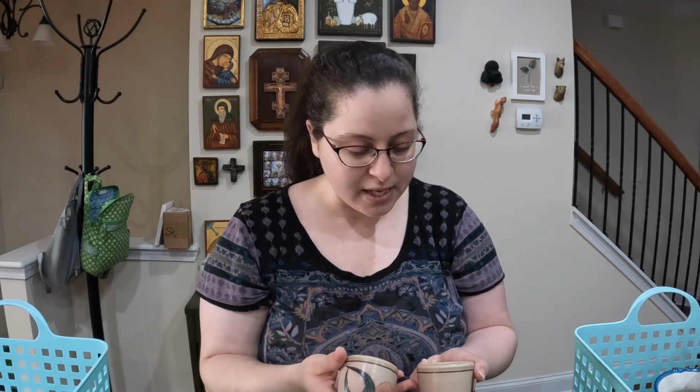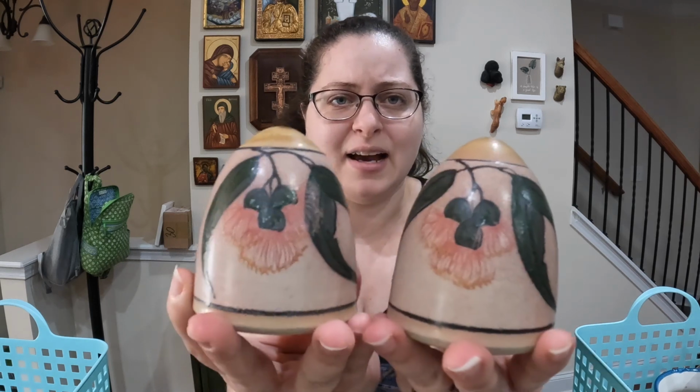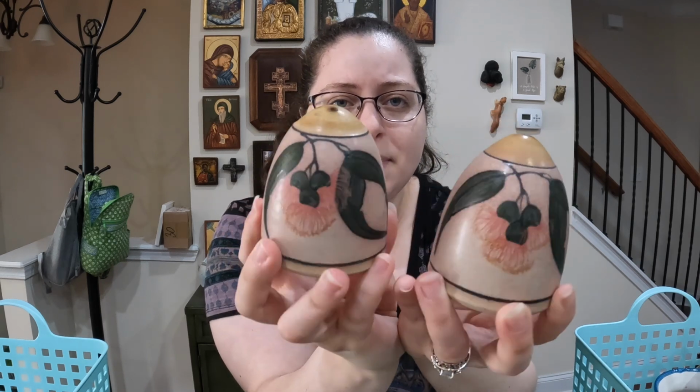And then also in that booth, gorgeous salt and pepper shakers. These are by Yuchuka Wharf Pottery, which I still haven't looked up, but they're just absolutely gorgeous. Again, I think they were like $5.99 or $6.99. Look how beautiful those salt and pepper shakers are. Gorgeous, gorgeous shape.